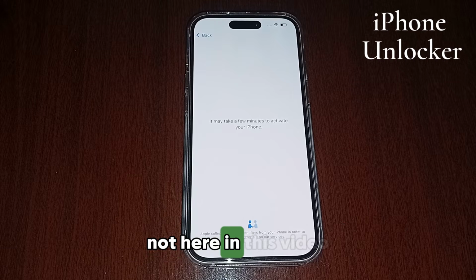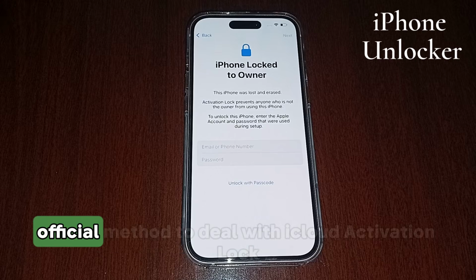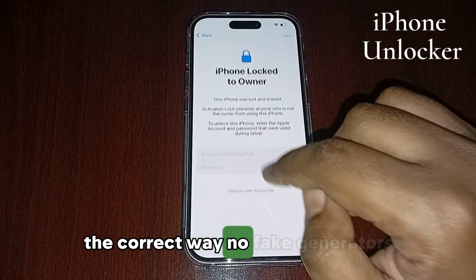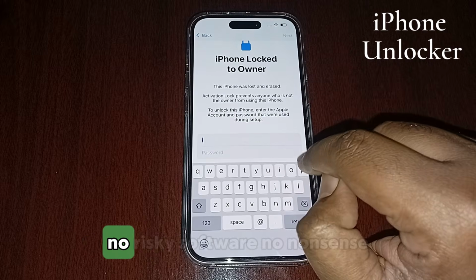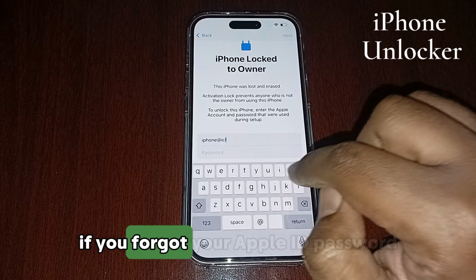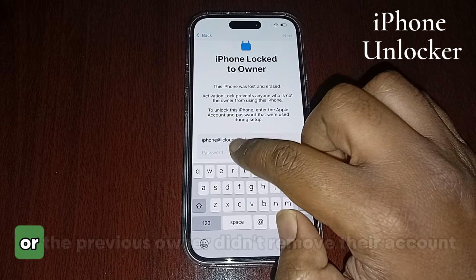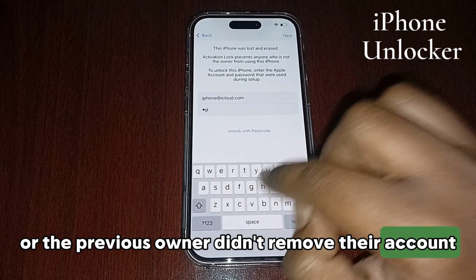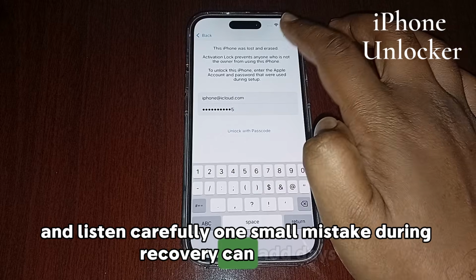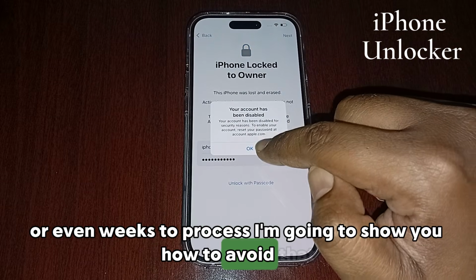Not here. In this video, I'm showing you the real 2026 updated official method to deal with iCloud activation lock the correct way. No fake generators. No risky software. No nonsense. If you forgot your Apple ID password, bought a second-hand iPhone, or the previous owner didn't remove their account, and listen carefully, one small mistake during recovery can add days or even weeks to the process. I'm going to show you how to avoid that.